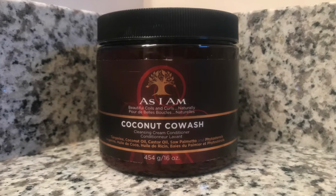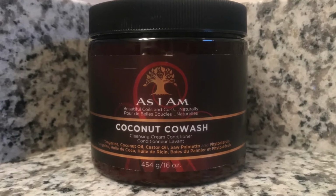So, first thing I got was the As I Am Coconut Co-Wash. I got this because you guys know I don't really co-wash. But I figured I'd try it. I've heard great things about this product, so I'm interested to see. I wanted to try something different and start co-washing, so I did pick this one up. I heard this one is amazing, so I want to try it for myself.